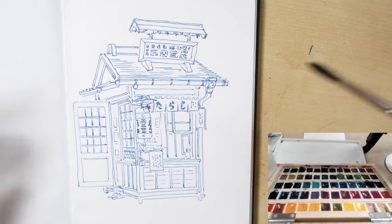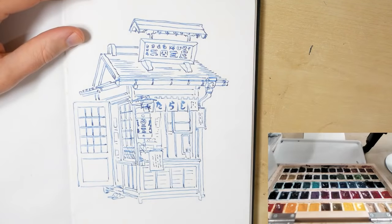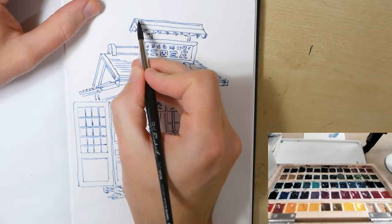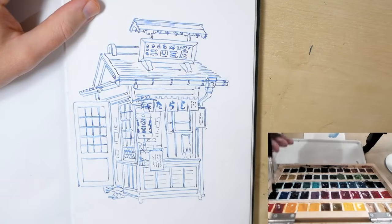Okay, I use a biggish brush because I don't want to make it too detailed, but even though I use this small brush I will probably make it too detailed, but whatever. Let's try maybe a little bit smaller one. This is number 10, Raphael Soft Aqua Brush. Okay, ultramarine. We will go with ultramarine for this part of the roof here. I want to leave some white of the paper in this sketch.